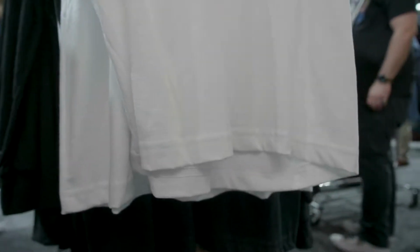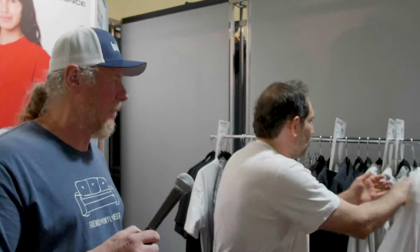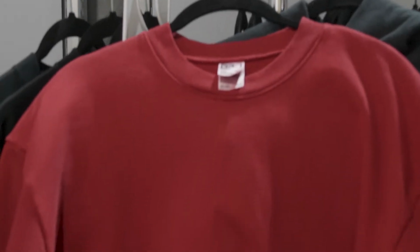What about the heavy sweatshirt? That's my favorite. The sweatshirts are 14 ounce. These are laundered, so we wash the fabric first, then we cut and sew them. These are laundered garments. They come in white, navy, black, and oatmeal, like a heather, 98.2.